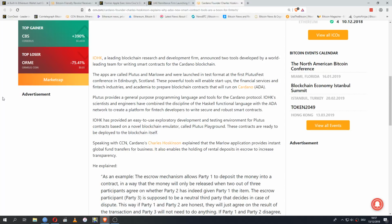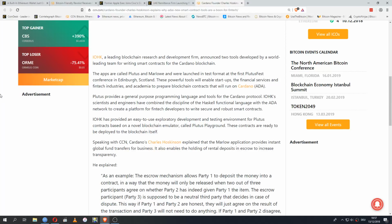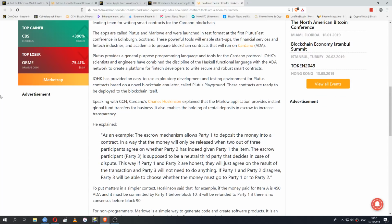These powerful tools will enable startups, the financial services and fintech industries, and academia to prepare blockchain contracts that will run on Cardano. Plutus provides a general-purpose programming language and tools for the Cardano protocol. IOHK scientists and engineers have combined the discipline of the Haskell functional language with the ADA network to create a platform for fintech developers to write secure and robust smart contracts.